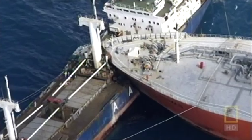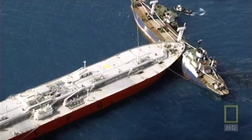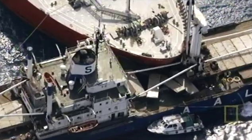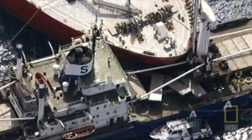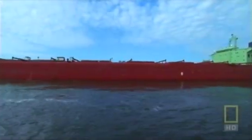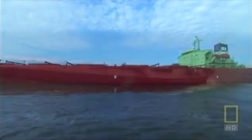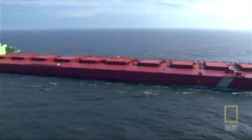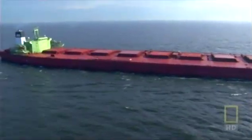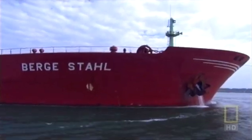These 2 massive ships crashed outside the port of Singapore when one ship veered off its prescribed course. The combined cargo at stake, 50,000 tons. And a ship carrying 6 times that weight just arrived. Say hello to the biggest of her kind on the planet, the Berger Stahl.